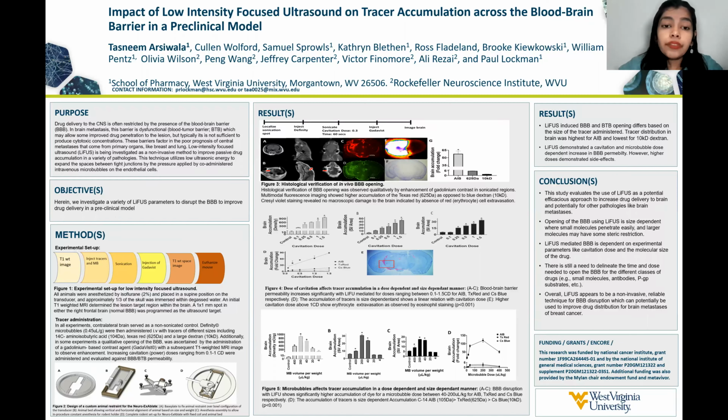In this case, we used a 3 Tesla Siemens MRI coupled with the Insight Tech technology for focused ultrasound mediated disruption. In figure 3, we saw the histological verification of the blood-brain barrier opening. We first see the MRI images in panel A, where there was no BBB opening, taken before the administration of the focused ultrasound, and in B, the red arrows mark where the gadolinium enhancement took place after focused ultrasound.